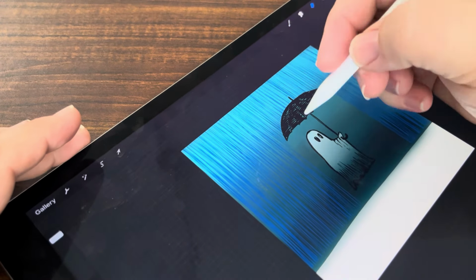That's kind of part of my style too. Now, we got a ghost in the rain with his rain cover. And now we're going to take this brush here. And we're also going to go up to our soft brush. I'm going to dial this right down to 9%. Just want it to be a little bit darker or lighter where he is, because it's like the rain is making him dark.